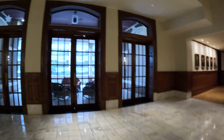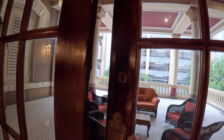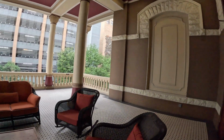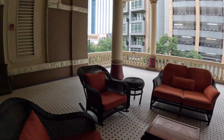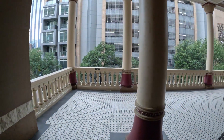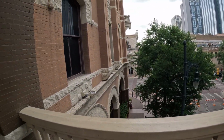Possibly. The columns are massive. Now let's see here this mezzanine. I think it's open. Just want to make sure so I don't get locked out there. Yeah, it is open. We can go out there. Wow. Good. There's a little sitting area here. We also have a mezzanine for us. It's definitely a beautiful balcony. We have one of those balconies on the side.